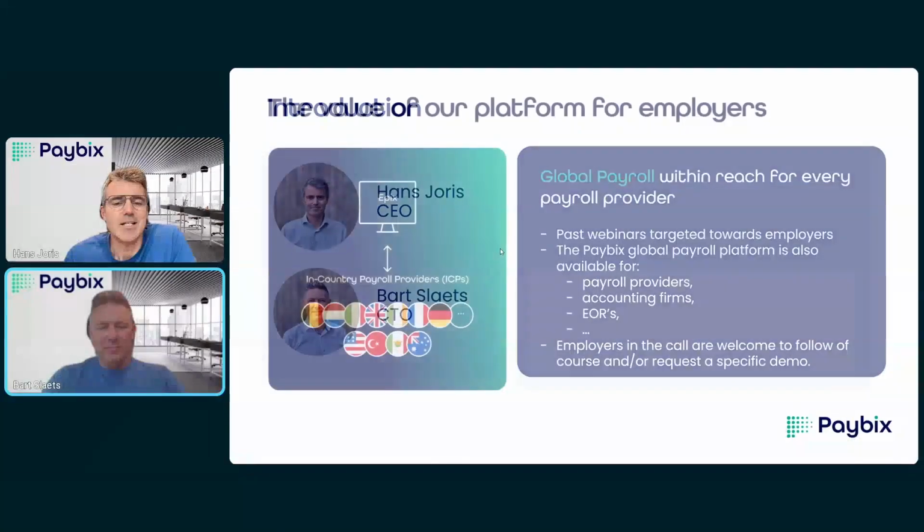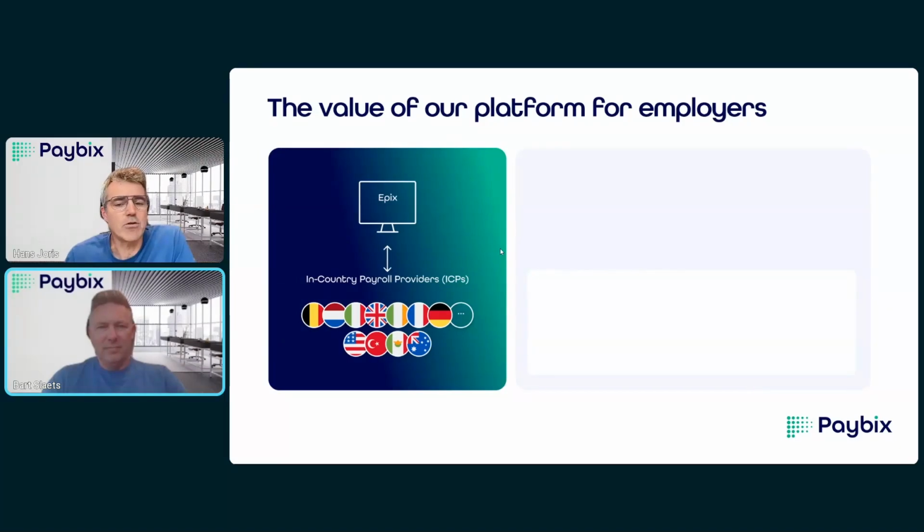Okay. So to explain the value of our platform to providers, let us start with describing the value of our platform for employers. The name of our platform is Epix, as you can see on the visual, and Epix is an integration layer that we put on top of local payroll systems. The data that an end user, a customer, has at its disposal are core HR and payroll data. It's by no means a software HR tool. It's a payroll and a payroll integration tool.